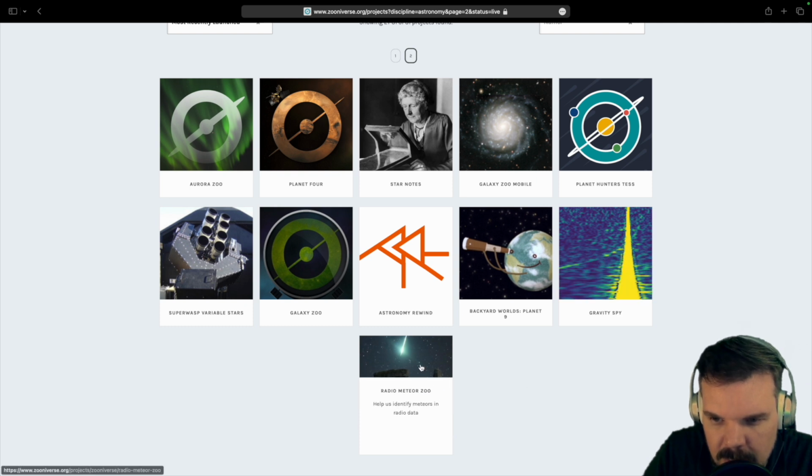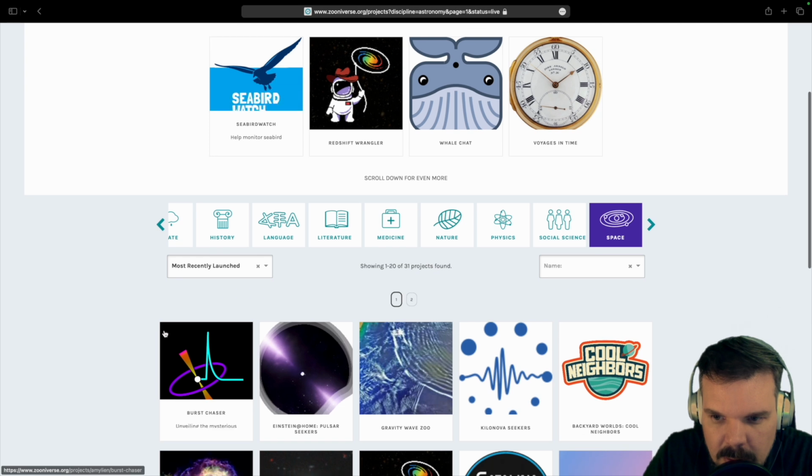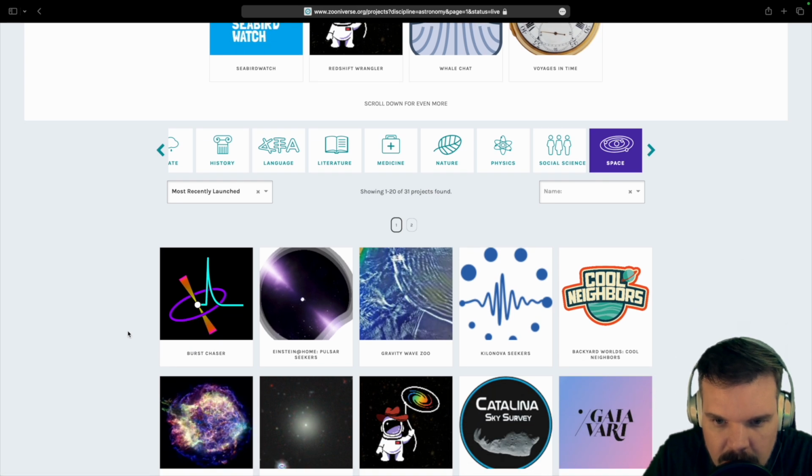Radio Meteor Zoo. Help us identify meteors in radio data. Interesting. I'd say we go back to page 1 and maybe start with one at the top. How about that gravity waves too? Because I want to know what gravity waves are.